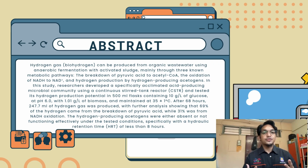Hydrogen gas or biohydrogen gas can be produced usually from wastewater using activated sludge through three major pathways, which are the breakdown of the pyruvic acid into acetyl-CoA, the oxidation of NADH to NAD+, and lastly through the hydrogen-producing acetogen bacteria. Even though there are a few approaches available for the production of the biohydrogen gas, there is no single approach that fits for all. In this study, specifically acclimated acidogenic microflora has been used and its ability to produce biogas was tested.